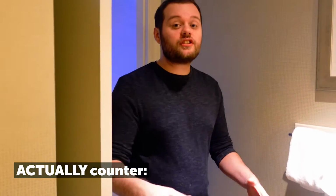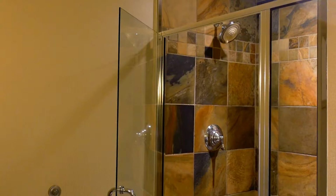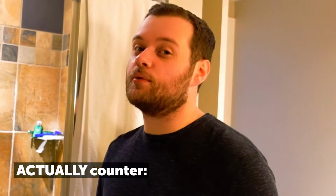We're gonna head into the bathroom now, the most essential part of the room. It's actually quite roomy. We got lots of towels, we got all the supplies you need, shampoo, conditioner, soap. They provide everything, of course. We have a hair dryer, nice big sink, toilet, and a really roomy shower. It's a full stand-up shower, and the water pressure was actually pretty good.